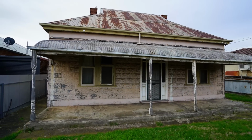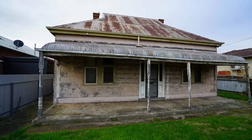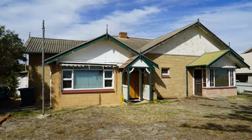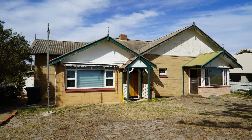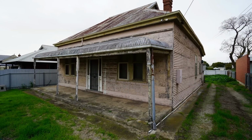But today we are taking a look at a few homes, the first being this magnificent old cottage, and there has been some salvage process started, and in the second one, but I do have the brief and interesting history to this one right here. Take a look at this cottage, guys.